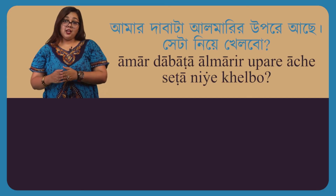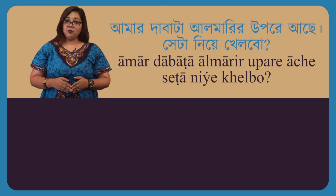In this part of conversation, the use of Bangla postpositions become more apparent as the family continues their interaction. Tuntun says, আমার দাবাটা আলমারির উপরে আছে, সেটা নিয়ে খেলবো?